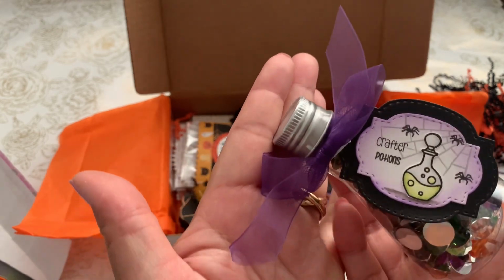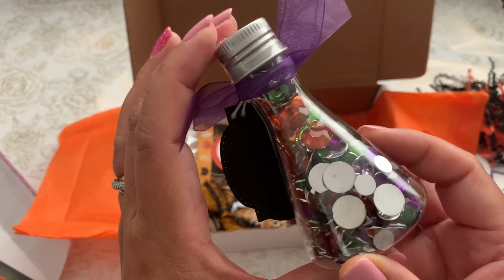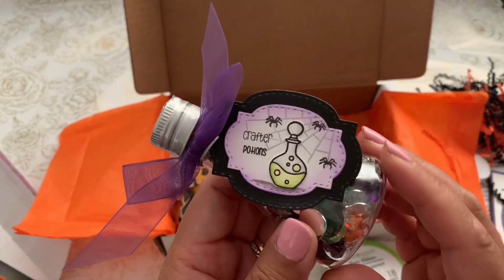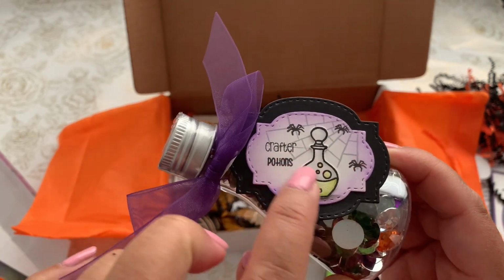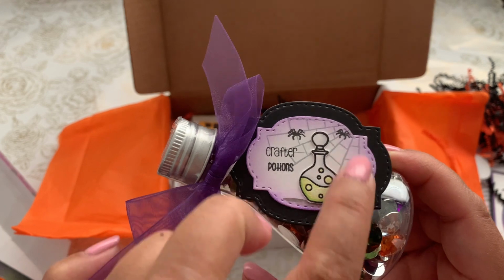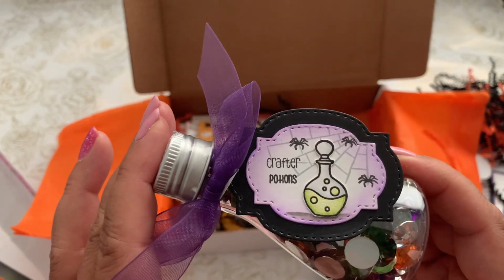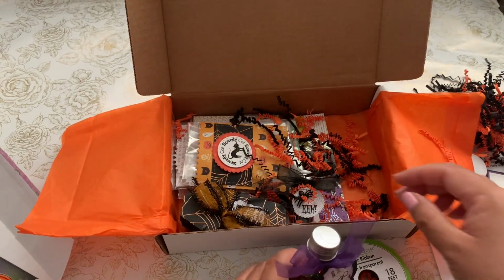Look at how she packaged this little potion bottle filled with gemmies of Halloween colors, traditional Halloween colors. I love it. Look at how cute. She distressed it and stamped some spiders, and oh my gosh, it's too adorable. It's so adorable. Thank you, Tina.